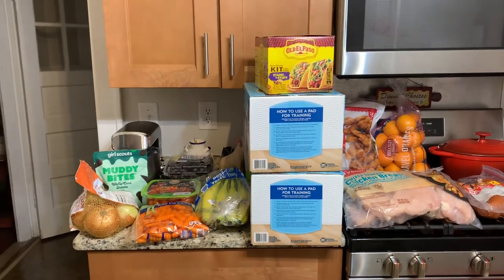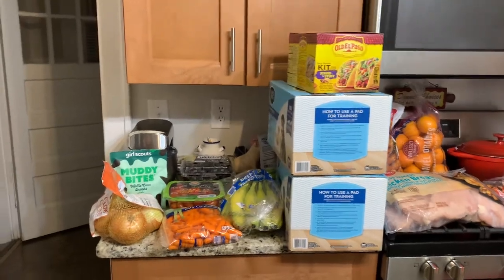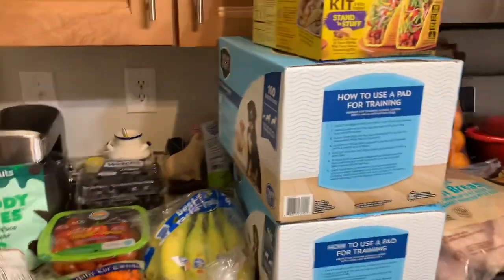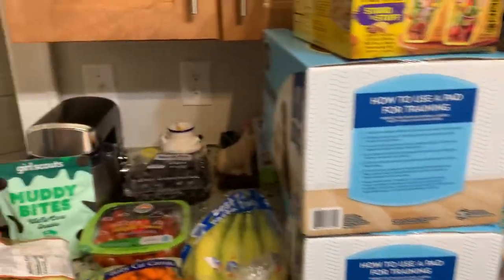Hey y'all, Successful Six. We have a BJ's haul, and at BJ's, we actually needed some puppy pads, some vegetables, and just a few things.